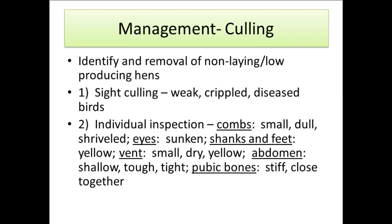so you have the culling that goes on. The weak, crippled, or diseased birds need to be taken out of the laying flock. They're not producing, they're not productive, and they're not making you any money. And on the individual, you pick the individuals and look them over. They might not be the ones that look weak, crippled, or diseased, but how do they look overall? And this is very subjective, and the only way that you can get good at this is through experience.